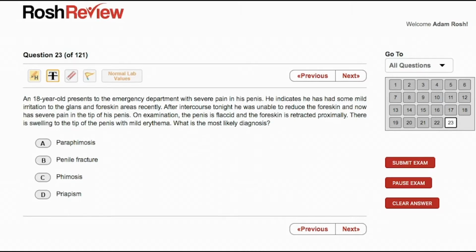There is swelling to the tip of the penis with mild erythema. What is the most likely diagnosis?